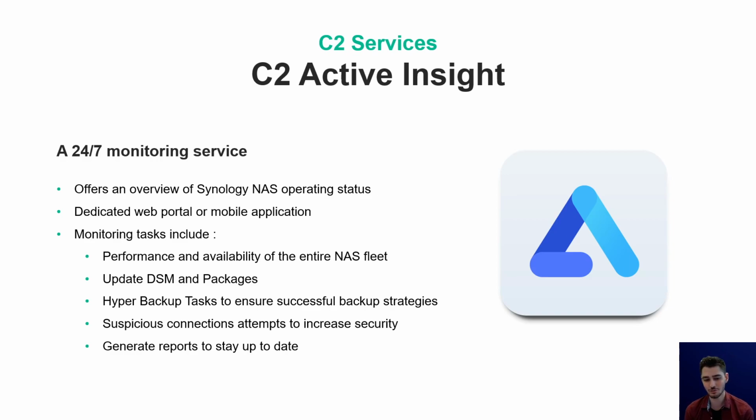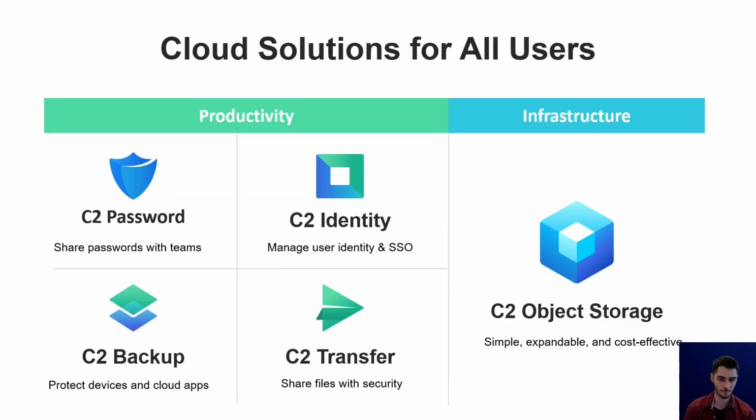And in addition to these monitoring tasks, Active Insight also provides the ability to generate reports to keep you up to date on the status of your NAS fleet. This includes received alerts, notifications, available updates, and backup information. So with Active Insight, you can have complete visibility and control over your NAS infrastructure, all in a centralized and easy to use interface.